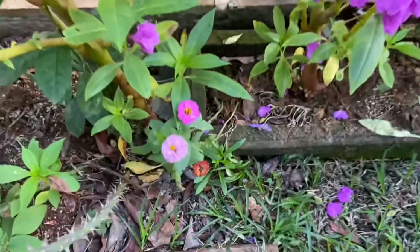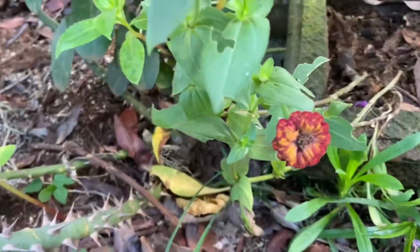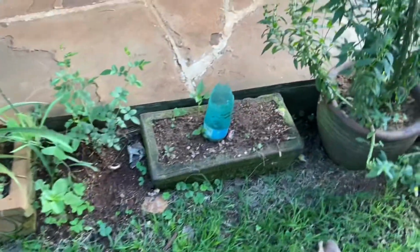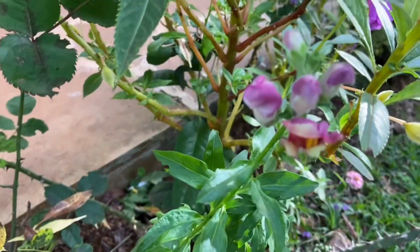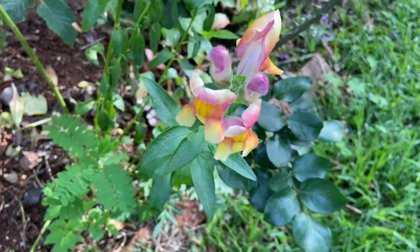And then some beautiful zinnia here, different color. These are the baby zinnia variety, and different colors of that. And then we have the prickly pear cactus, another cactus down there. We have a pineapple growing there. Some more roses. This is our beautiful snapdragon, and we have different colors. So we have the pink, nice color here, pink purple, and then we have the beautiful golden yellow purple color here.